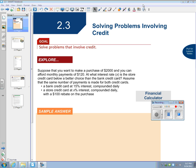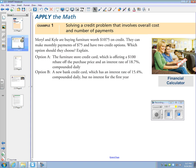2.3, solving problems involving credit. So in this section, it's problem solving. It's maybe given two options or given different scenarios and finding the best thing involved with credit. Okay. Here we have two people, Merle and Kyle.